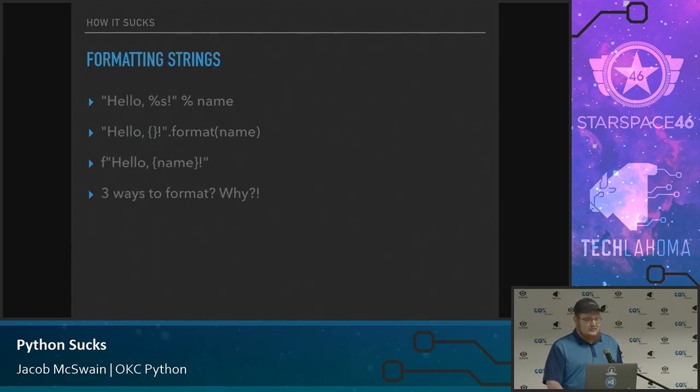Another thing is formatting strings. I myself didn't even find out about F strings until 2 weeks ago. But there's like 3 different ways to format. You can use the % sign to do it as like a printf syntax. You can use curly braces and do string.format. You can use F strings. Why don't we have a standardized way?